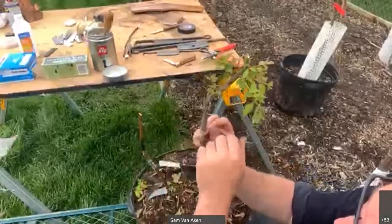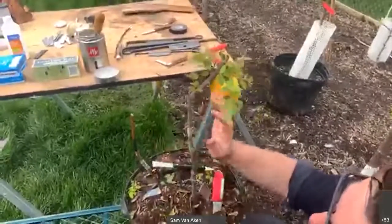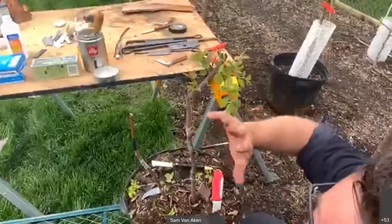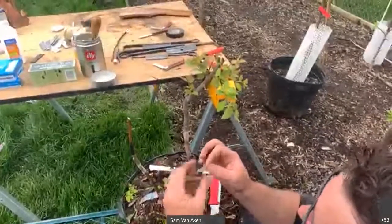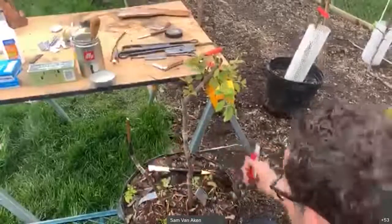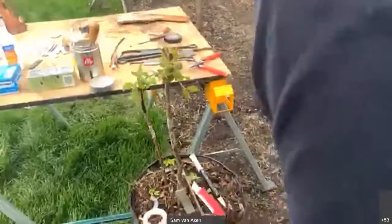And for this one, what I'll do is I'll just wrap the whole graft, right? And what'll happen is once that bud starts to take, it'll push through the parafilm. One of the nice things with the parafilm is that it just breaks down due to the elements. So the growth bud will actually push through it. So for doing this graft again, maybe we'll just do another version of it down here.